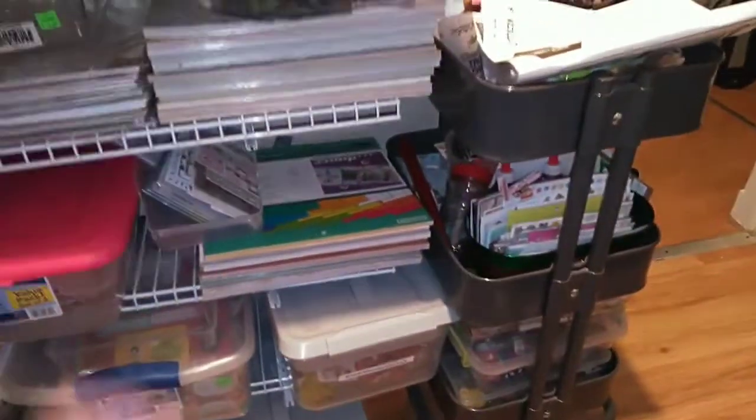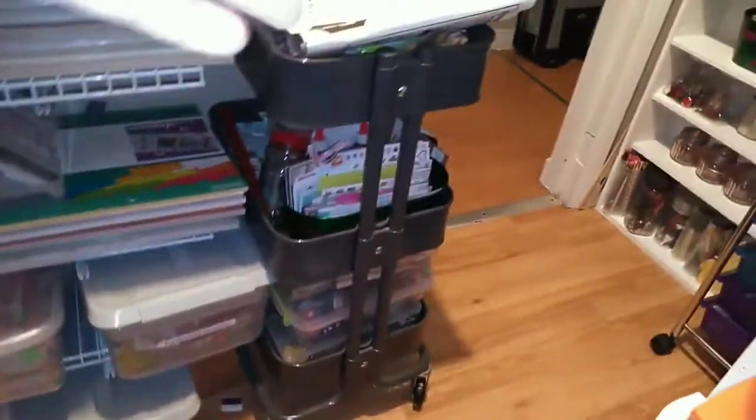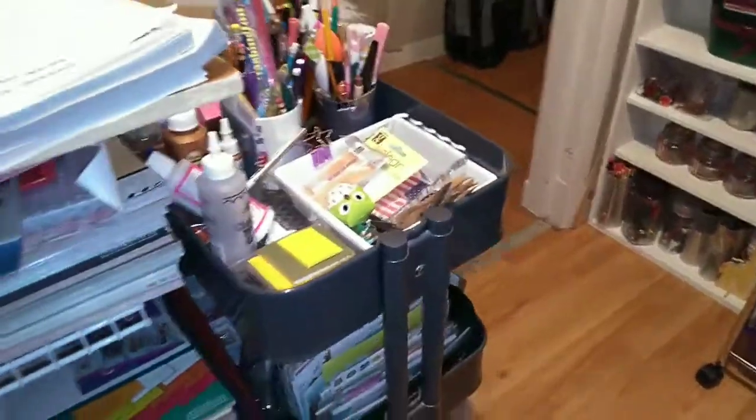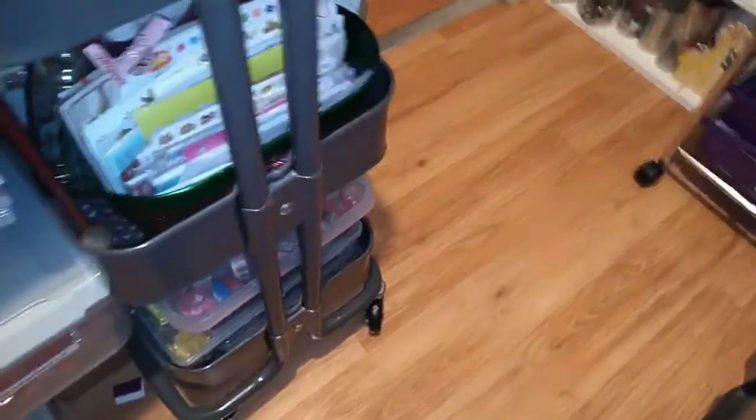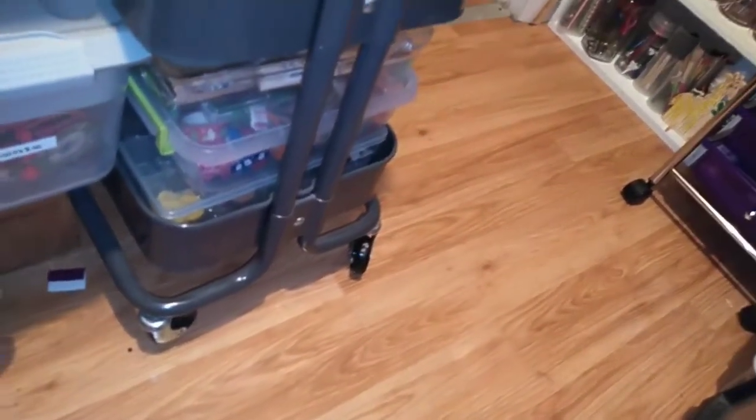I have my paper pads up here. And these are kits that I received from Scraptastic when I was in that club. And some more stamps. Then my rolling cart, of course, that I keep my ink pens and stuff on. This I roll over by my desk when I'm working. This has some of my planner stickers and stuff in it. And there's some more of my tape and buttons. There, I have more tape in this container. And then this is alphas.